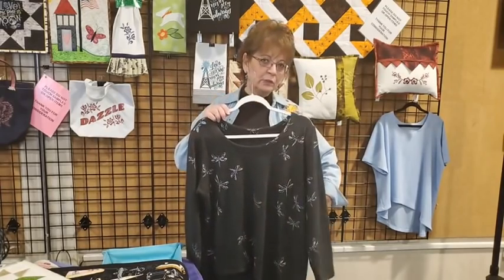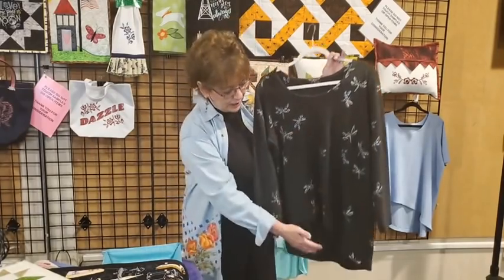And so it's a little bit shorter than I personally would like it, so I would just lengthen it a little bit. And on this particular one, like I said, I'll just put a camisole underneath it so that shows on the asymmetrical part. But I totally love the pattern. I took the pattern size, measured myself, and took the pattern size exactly what the measurement said, and it fit perfectly. I didn't have any adjustments other than to shorten the sleeve.